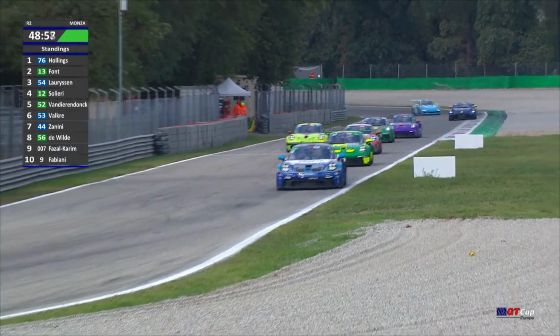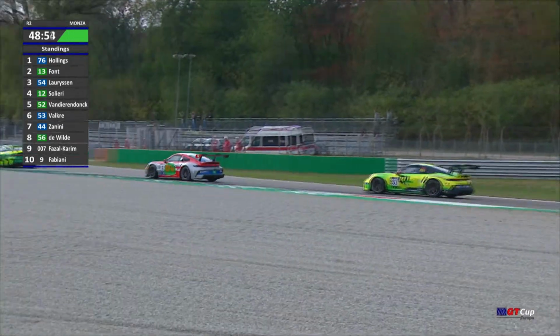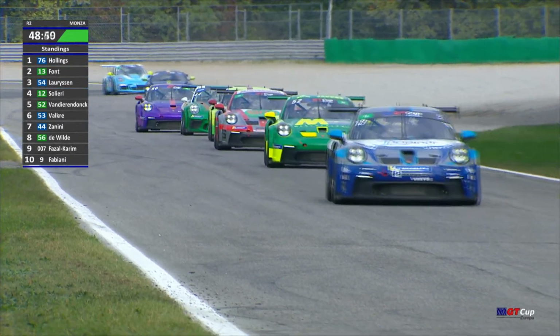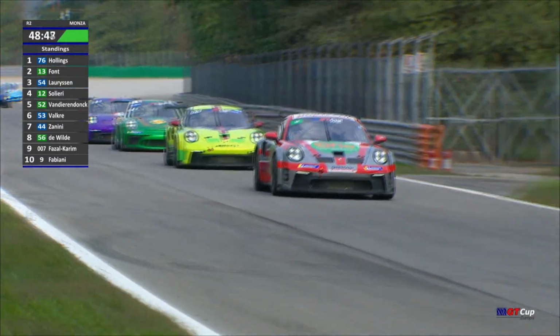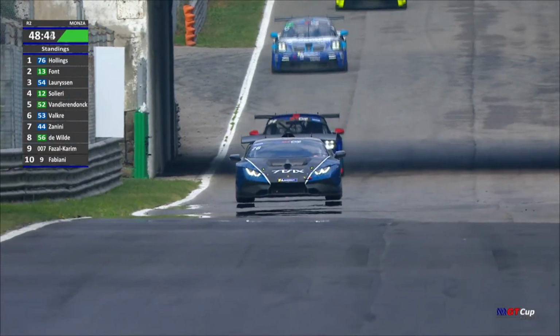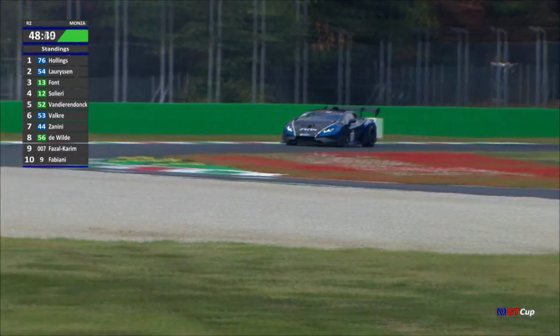Bump and grind. It was reminiscent of a NASCAR start. A clean start for Race 2 here this afternoon. Nope, no chance. Charlie Hollings, though, has got the race lead. Font was actually in the gravel. He was in 2nd place as well. And a good start there for Stefano Zanini in car 44. He's moved up into 5th place in the early stages of the race.